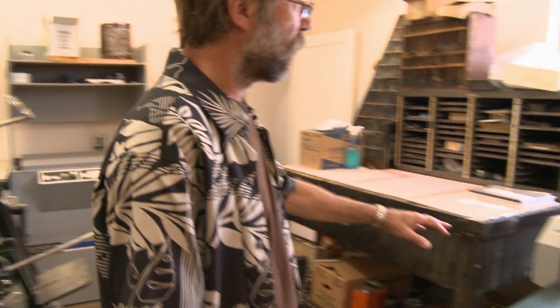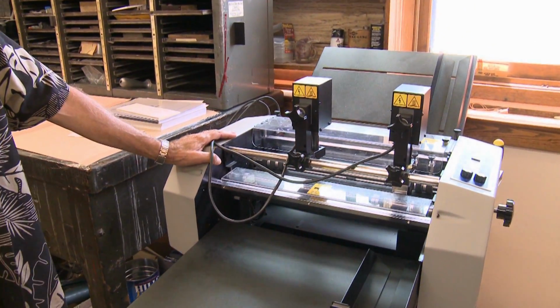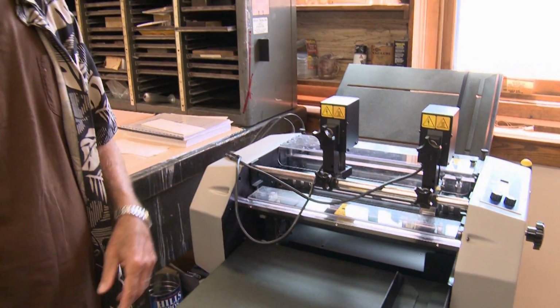And this is a numbering machine. We use it for forms, raffle tickets, and basically it's a digital control. This is a modern piece of equipment that is all push button operated. It's not always as simple as it sounds because machinery will always throw you a curveball.